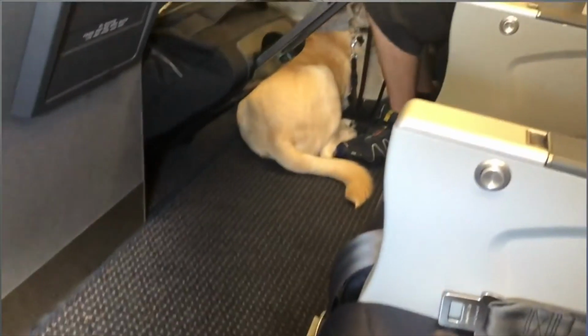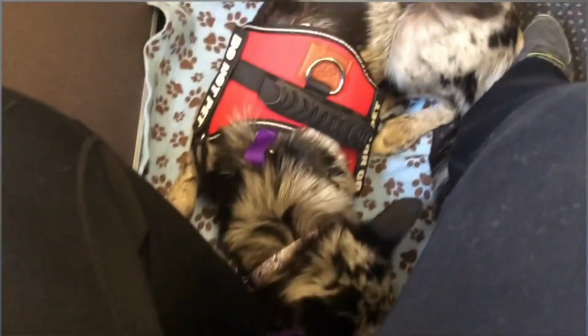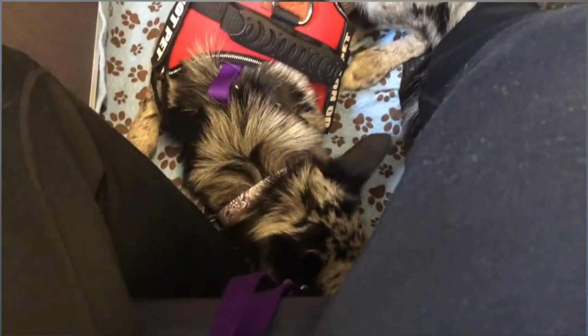It's important to note that your dog should never ever be on an airline seat. Your dog should be between your legs on the ground unless they are actively tasking. And just to note, if I can, I get bulkhead seating by the window to protect my dog from people and the rolly cart coming by.